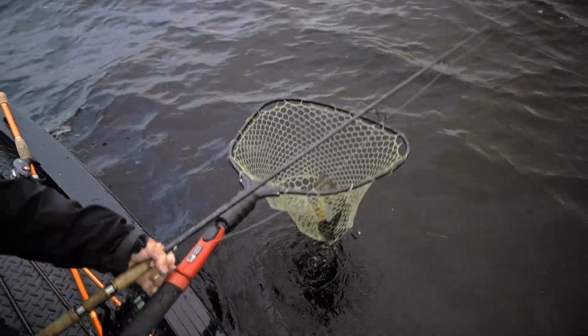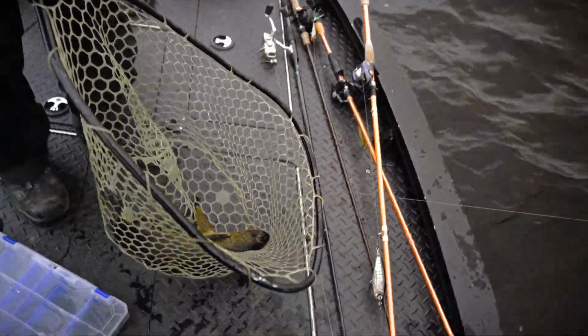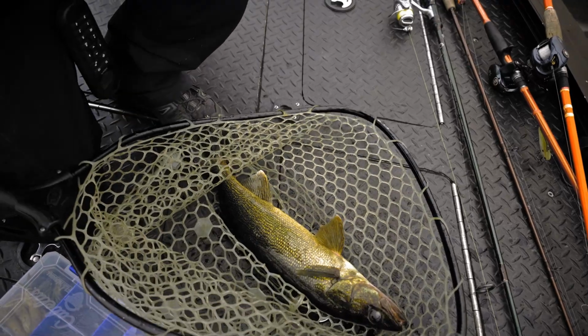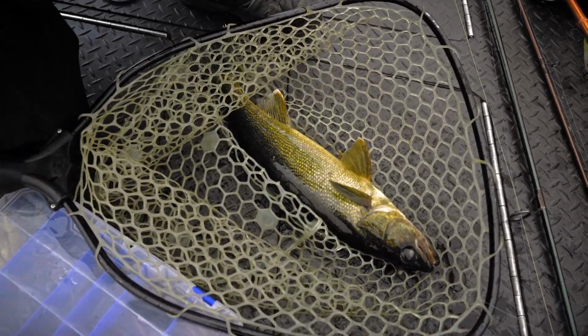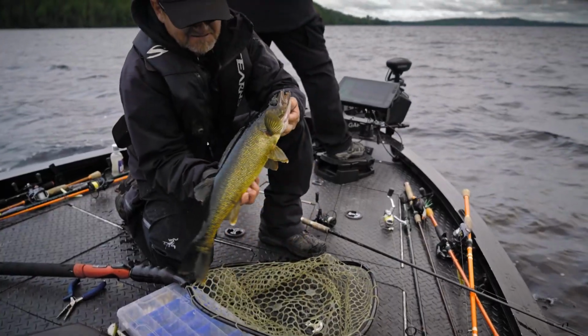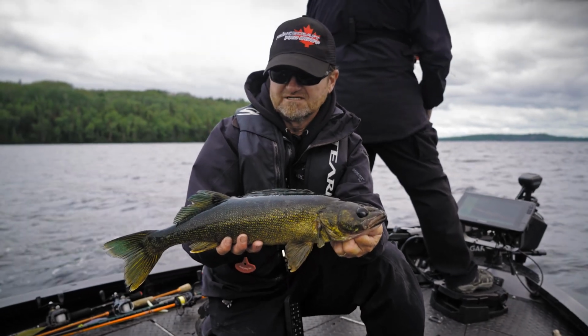That is amazing. You're getting a little bit of everything out here. That tells you, when you find the food source of these fish, you can get multiple species and lots of your target species. Gorgeous. Perfect. Like Ange says, perfect eater walleye.